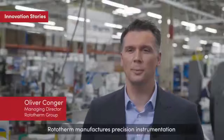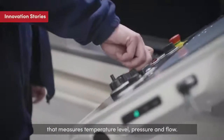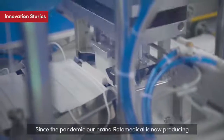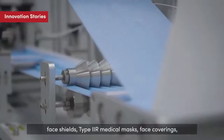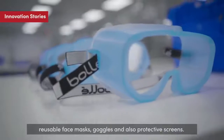So Rototherm manufactures precision instrumentation that measures temperature, level, pressure and flow. So since the pandemic, our brand Rota Medical is now producing face shields, Type 2R medical masks, face coverings, reusable face masks, goggles and also protective screens.